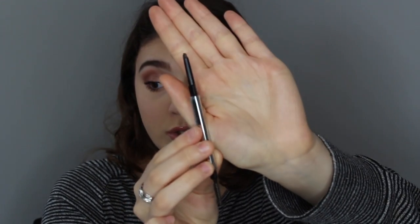And I have a brow product for you guys. I've been loving this. This is the Benefit Cosmetics Goof Proof Brow Pencil in the shade number 4. Brow pencil is so nice. I really love this so much. I actually have this on my brows today. I've been literally living for this brow.